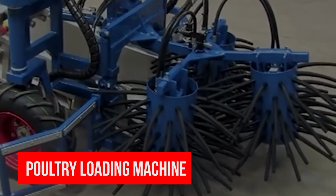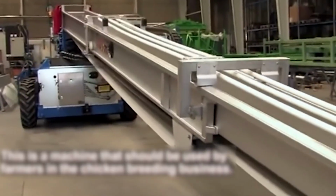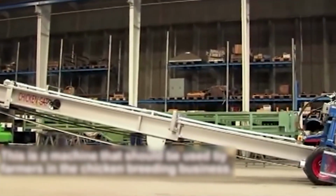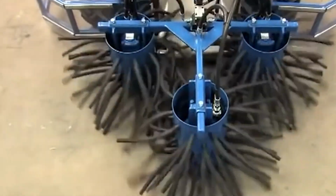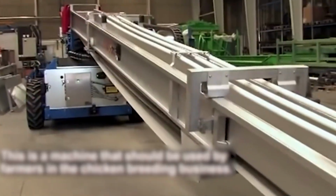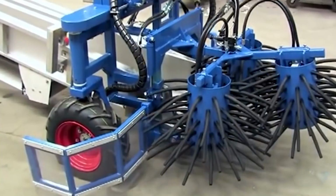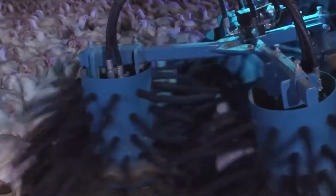Poultry loading machine. This poultry loading and unloading machine by Big Dutchman is a real game changer. This machine is designed to be used for catching, transporting, and unloading broilers in a safe and efficient way. The machine is equipped with a hydraulic catching arm, which can be adjusted to the height of the birds, making the catching process quick and easy.